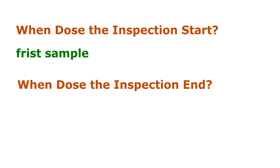Now, when does the inspection end then? Well, if you get a 100% pass inspection report from your inspector, does it mean the inspection is finished? It's good? Not at all. This only means that you are going to authorize the supplier to ship this product because it 100% passed the inspection according to your inspection criteria.